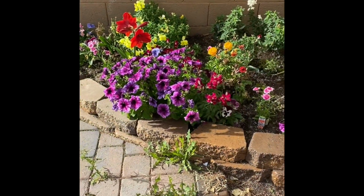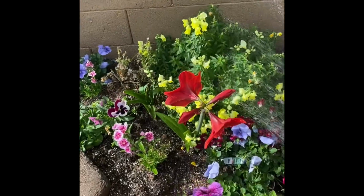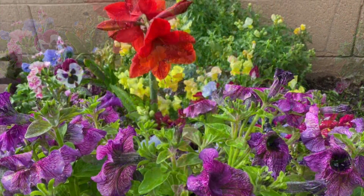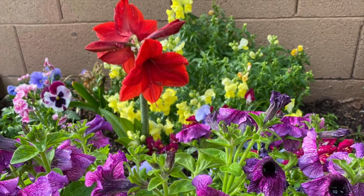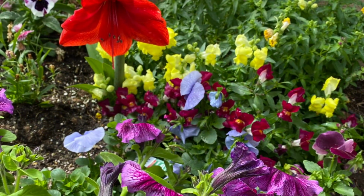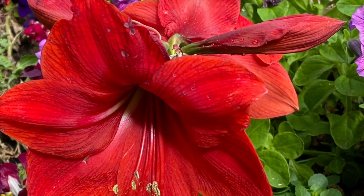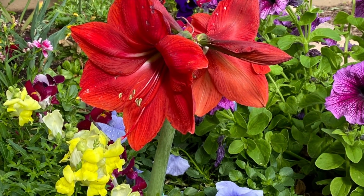And look at my beautiful section. This is all just my flowers. And my amaryllis, it just bloomed beautifully this year. It's my first time actually seeing it. My husband gave it to me sometime in the fall. I think it was in the winter. It was just a pot with the bulb in it. There was nothing on it. So I read the instructions and I planted it, and just look at the beauty it is. I can't wait to see it bloom again next year.